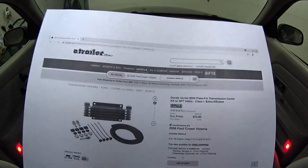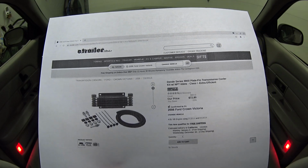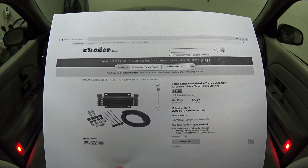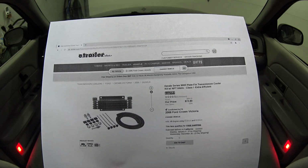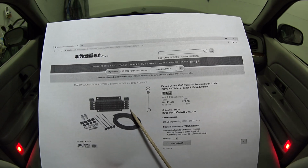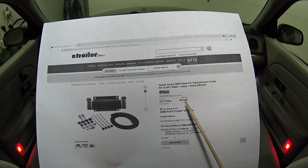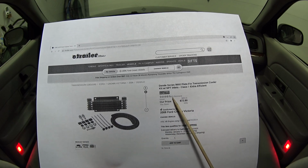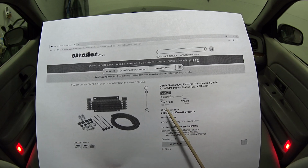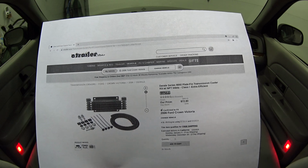Okay, now this is going to be critical in my opinion, because BCM Wolverine has a civilian model. He doesn't have the transmission fluid cooler that the P71s have. So this right here is an auxiliary transmission cooler, and it costs $72.80. And I read there's 43 5-star reviews on this device, and I read some pretty good comments from a guy who installed a temperature probe to see that it was actually working.